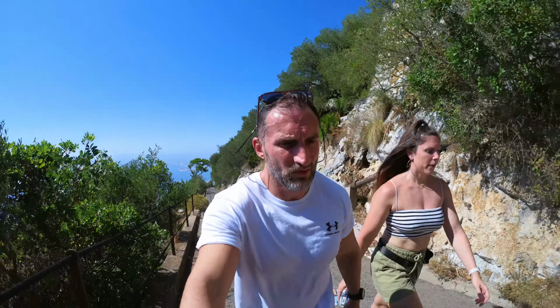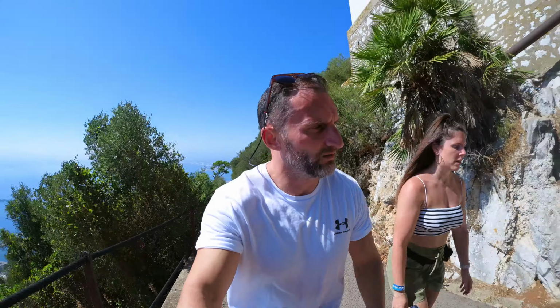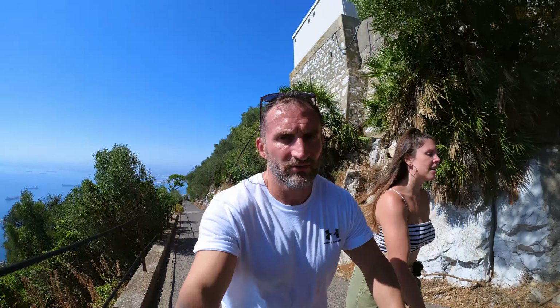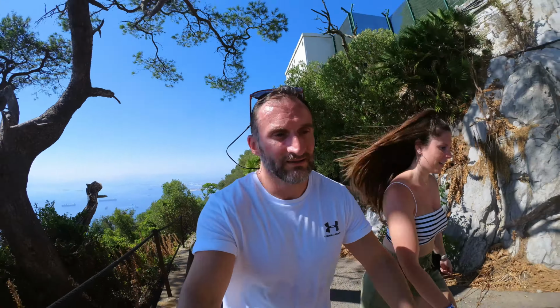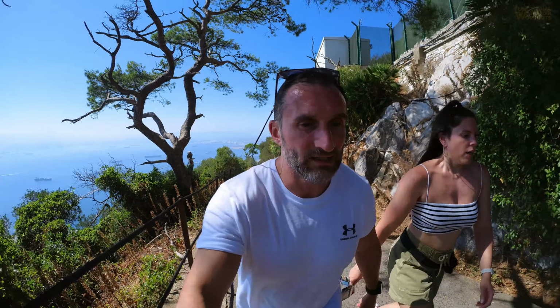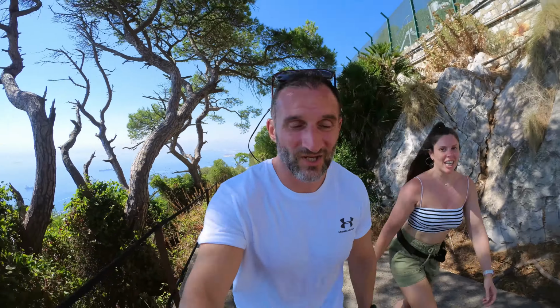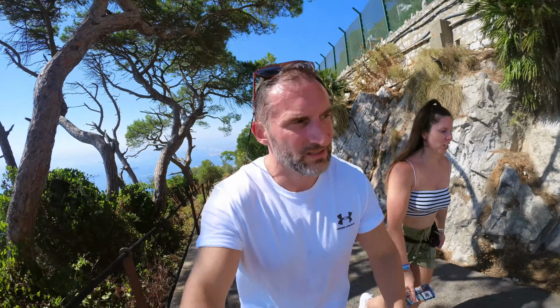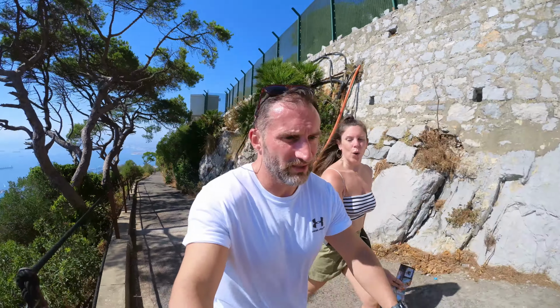So this was the start of a big walk to go and see the caves and the guns. And this is probably the hardest bit. Just be prepared. This is a long incline walk without any flats, and any shade, really. It's a little bit shaded. The beginning of August, it's hot. Sun's right up overhead.